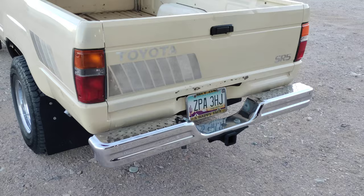So inside the bed, really nice. You can tell, like I said, we didn't overly clean this thing. We wanted people to see what it is. No major dents, dings, anything like that. So sleeper's kind of cool. You can still haul a sheet of plywood if you need to.